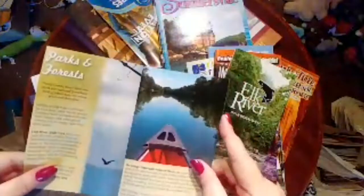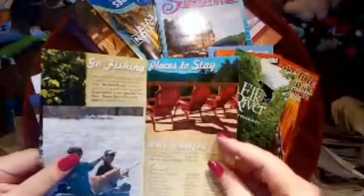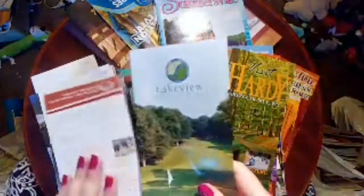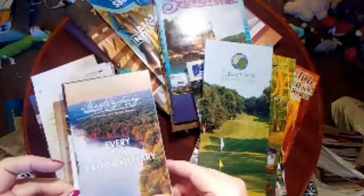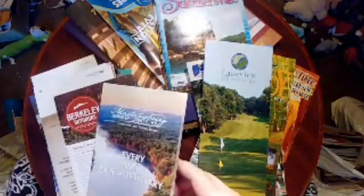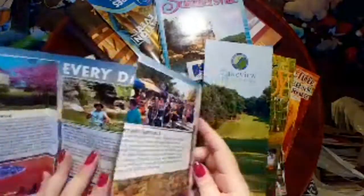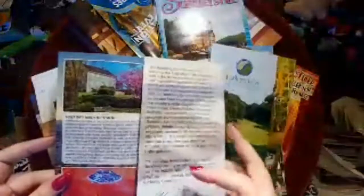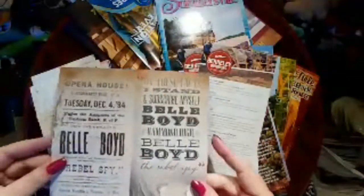Hardy County. Kathy's not in here. I don't think she used to live in, I think, West Virginia. Lakeview Golf Resort. Martinsburg and Berkeley County. It's a fold-out book with some really pretty pictures in it. Some more of these little cards. Oh, look at this.